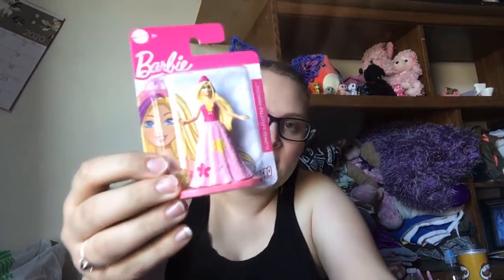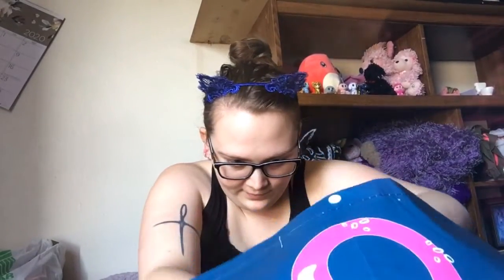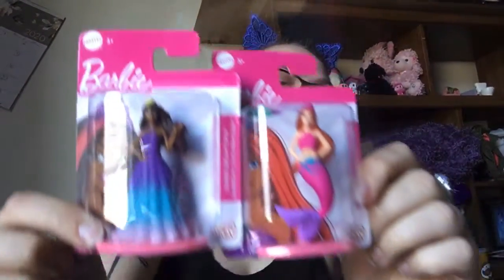We got a Barbie princess. I was at my Dollar Tree and I found more of these and I got really excited. So I grabbed all of the new ones I didn't have. I have this one, the fairy. I have a mermaid. There's two of each, but they're different designs. Because here's another fairy. We have another princess and another mermaid.